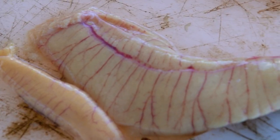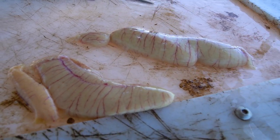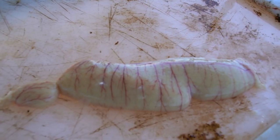There you go. So those are the biggest egg sacs I've seen in my life. That's giant, dude. A little apprehensive. They're so veiny. Look at that. And it's not an attractive food item, bro. I don't care who you are.